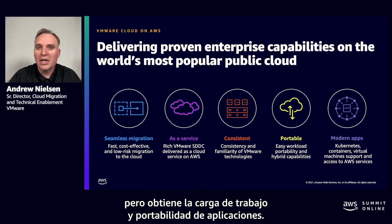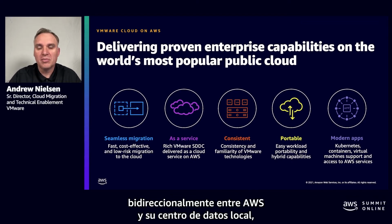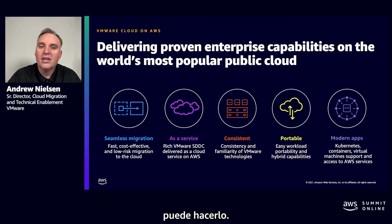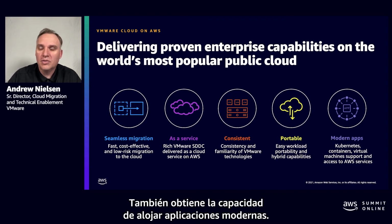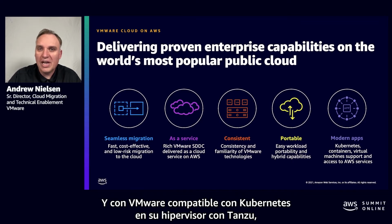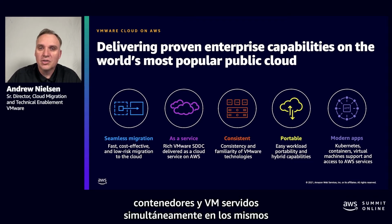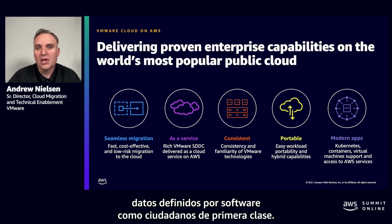But you get workload and application portability. So if you want to move applications bidirectionally between AWS and your on-prem data center, you can do that. You also get the ability to host modern apps. And with VMware supporting Kubernetes in its hypervisor with Tanzu, you get, for the first time, containers and VMs served simultaneously in the same software-defined data center as first-class citizens.